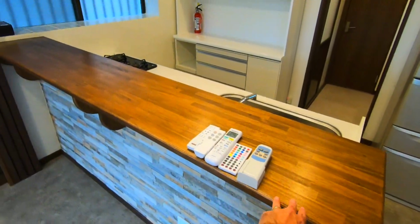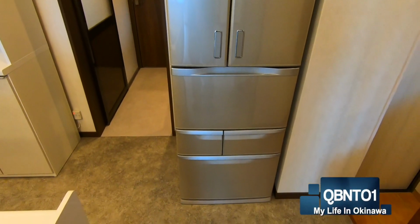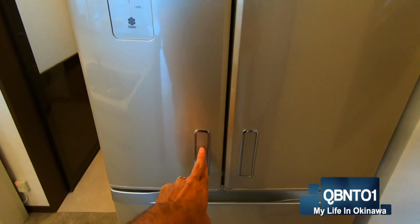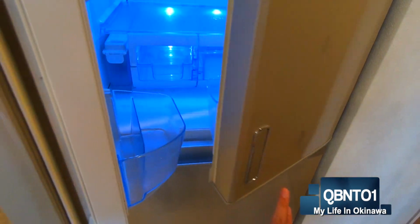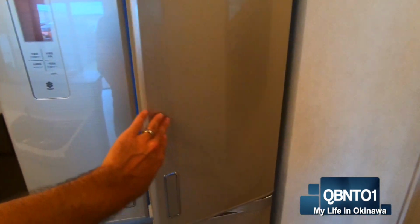All right, so here in the kitchen, we've got a little bar area. We've got a very cool Japanese fridge, and these are very cool because they're narrow, but they're super tall. And I believe, oh, look at that, it just opens up. So I wanna do that again so you can see it. You just touch it, and it opens up. Isn't that crazy? Wow, that is nice.